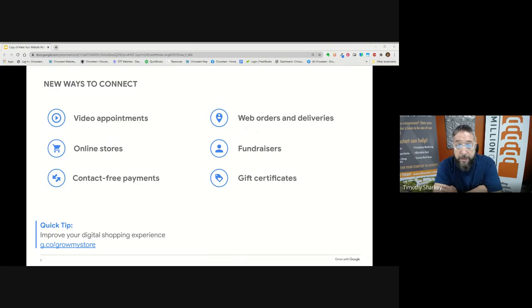You can also have an online store. Sell your products on your website. You normally sell at local events, or if you're a brick and mortar store, you're the only one there. Start taking pictures and selling that stuff. Contact-free payments: if you operate an essential business, offer online payments to keep your employees and customers safe. Just have them pay online, then come in and pick up. Don't have to touch money or cards.